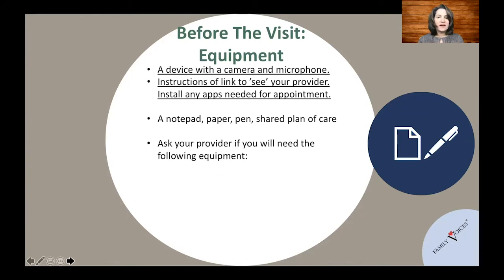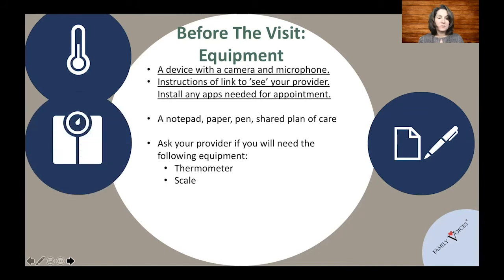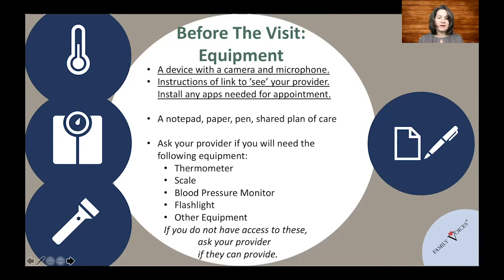Then ask your provider if you'll need some of the other equipment. Some of the other things they might want you to have on hand is a thermometer, maybe a scale to check your child's weight, and maybe a blood pressure monitor. That's not required, but they might request that, and a flashlight. This would be for things like looking down a child's throat, giving a little extra light to some areas that might be dark. And last but not least, make sure you ask them if there's any other equipment they would like you to have on hand.